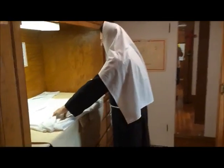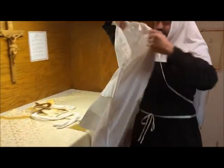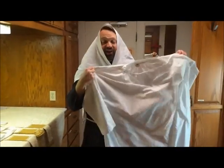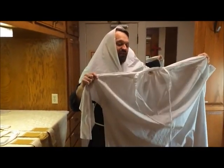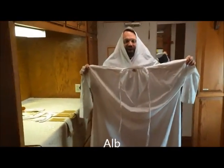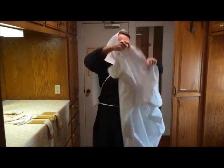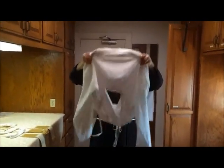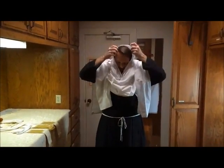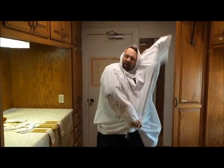And this next item, if I pull it out first, looks sort of like a surplice. Actually, the surplice developed from this, apparently. And this is called an alb. For those of you who know Latin, alb is white. So this is the white thing. And the alb goes over the amice like so. And the traditional prayer with the alb is, "Cleanse my heart, O Lord."